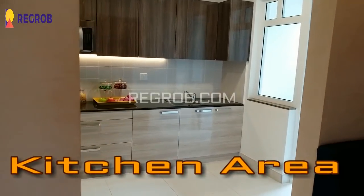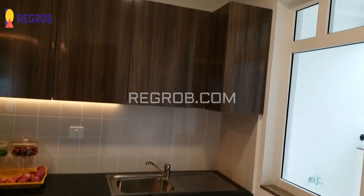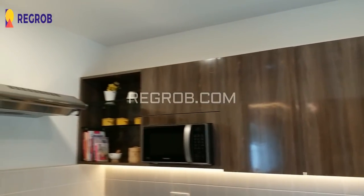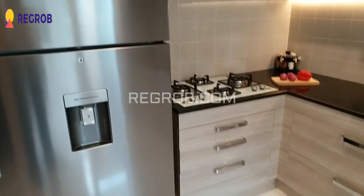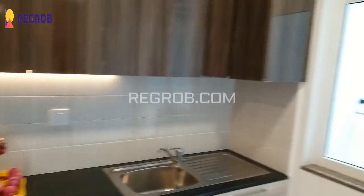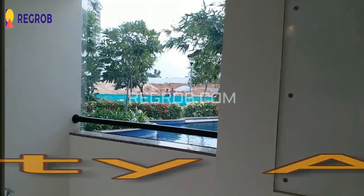And now we are moving towards the kitchen area, and here comes the modular kitchen with separate utility area. As here you can see the wooden cupboards. Now this is the utility area.